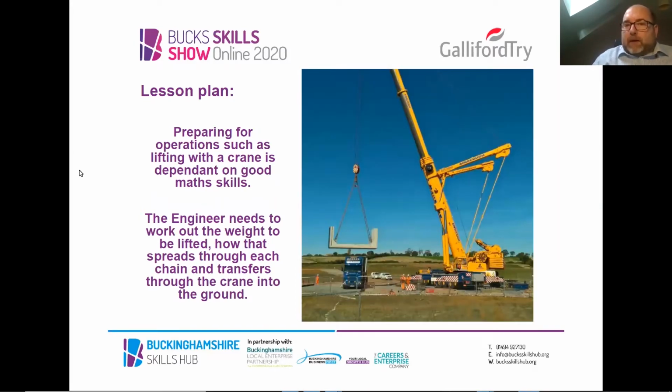So expanding a little bit on the lifting, planning a lifting operation with a crane is highly dependent on good maths skills. We just couldn't do it without maths. So our engineer needs to work out the weight that needs to be lifted. So you can see on the photograph, we're lifting a grey concrete culvert. This will take a river underneath the road. And it's not an easy shape. It's a bit of an odd shape. So working out the volume of concrete and therefore the weight of that structure before we lift it is a vital piece of information.